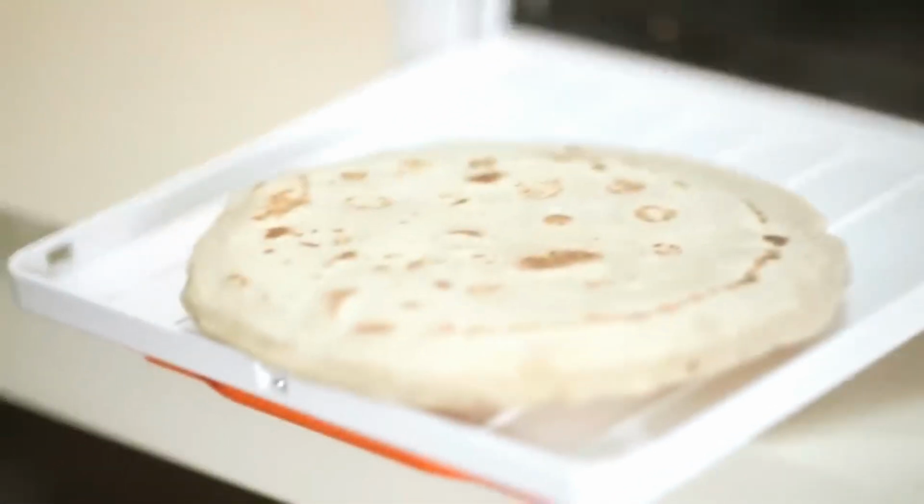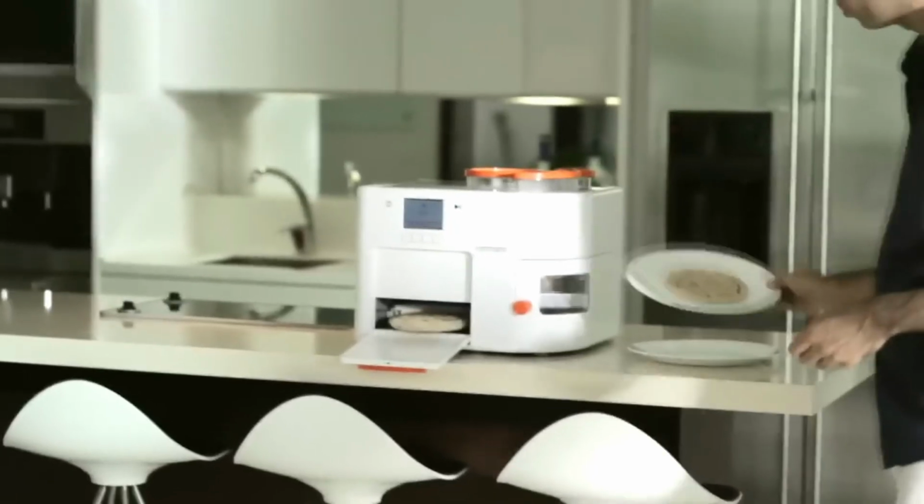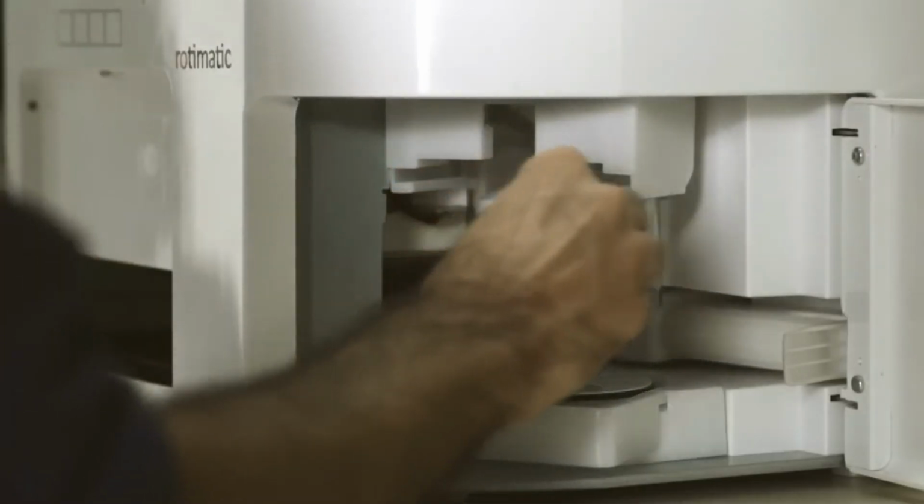Significantly faster than manual preparation. This kitchen innovation incorporates 10 motors, 15 sensors, and 300 parts. Priced at $1,000 worldwide.